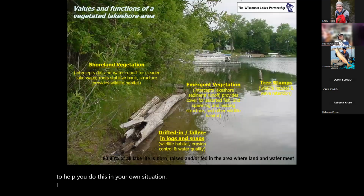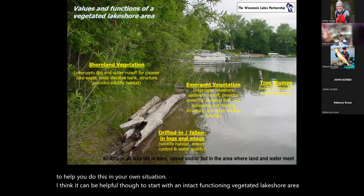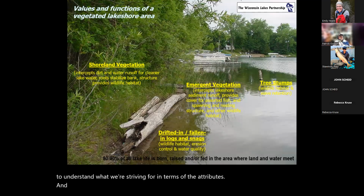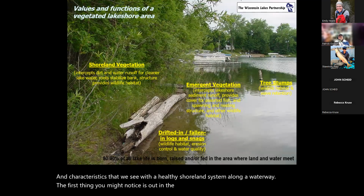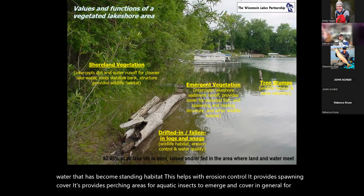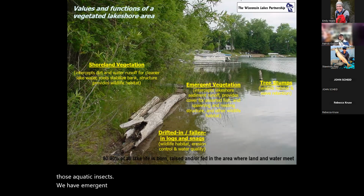I think it can be helpful, though, to start with an intact, functioning, vegetated lakeshore area to understand what we're striving for in terms of the attributes and characteristics of a healthy shoreland system along a waterway. The first thing you might notice, out in the waters, is tree stumps and wood that has fallen into the water and become standing habitat. This helps with erosion control. It provides spawning cover, and perching areas for aquatic insects to emerge, and cover in general for those aquatic insects.